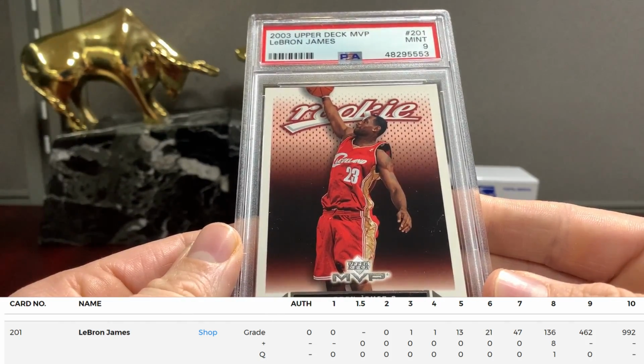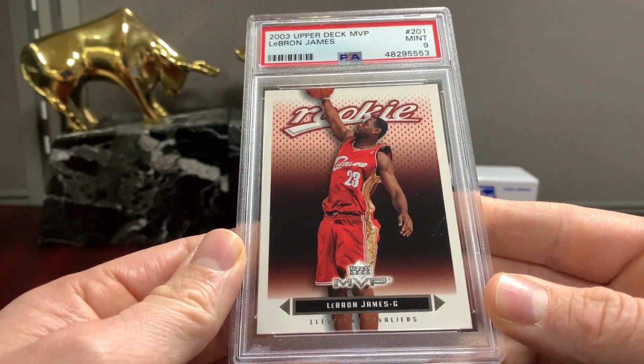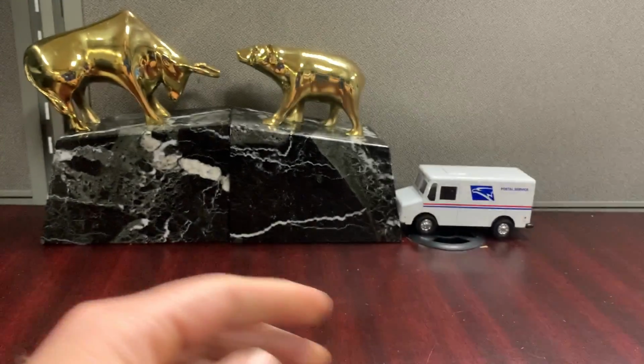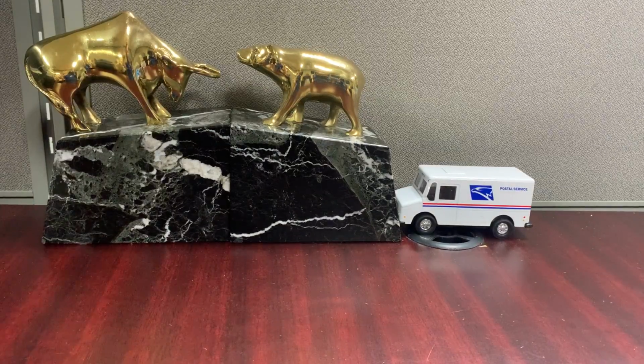So we saw the silver. Here's the MVP one. I like the silver. And then there's also a gold to 100, which I showed previously. I've got it in a PSA 8.